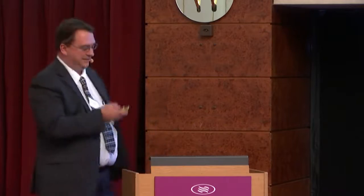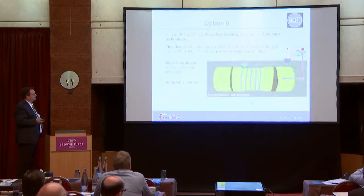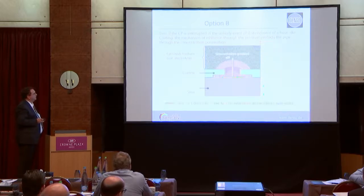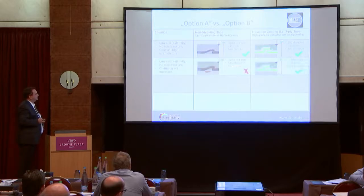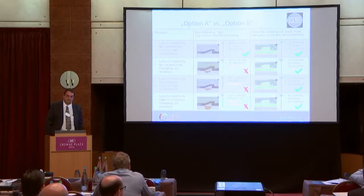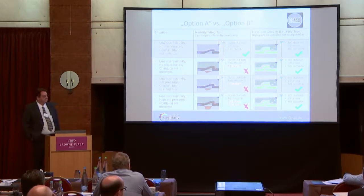You can go back to the table. You cannot compare two coating systems pretending that one coating will never fail. All coatings can fail. If you assume that the coating in the right column will never fail, and I assume that the coating in the center of your table will never fail as well, then you have the same conclusion. So the whole question is what happens if a coating fails. I agree that the three-ply tape has less probability to fail. That's true. But if it fails, what happens? And this is not explained in this presentation.